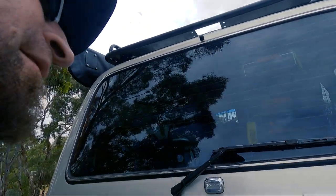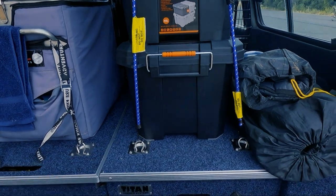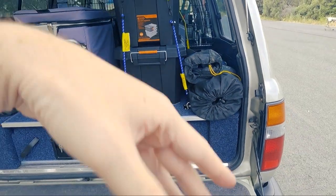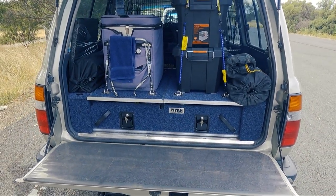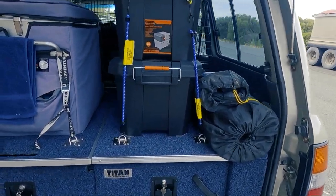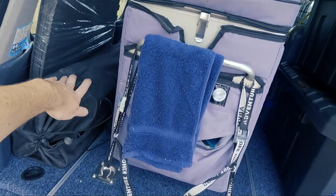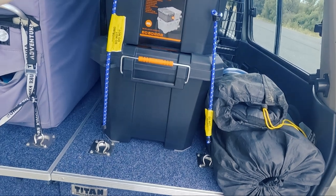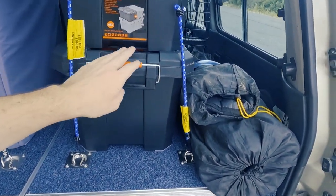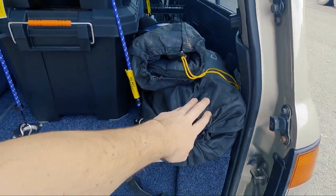In the back here is a bit of my setup, still figuring it out. Temporarily I've got some water in there, I've got to sort that out later. I'm probably going to put a bladder behind the back seat or something. So, tightened drawers are all in. Fridge is here. I've got a King's Rollout alloy table, a couple of new tubs because the other ones were destroyed, my toilet seat, and my camp chair.